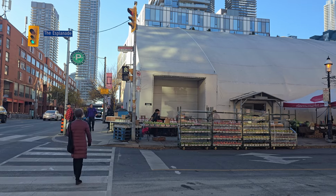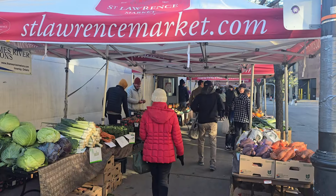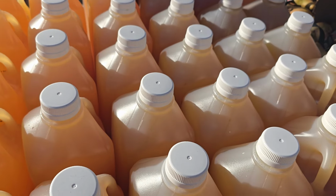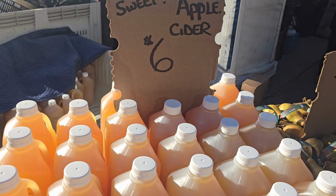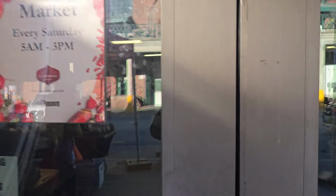All right? And here it is, the temporary building for the farmers market. It did not take long for me to spot and purchase this apple cider. The weight of this thing, along with all the stuff in my bag, is going to make me sore in the morning. But I made my peace. Let's go in.